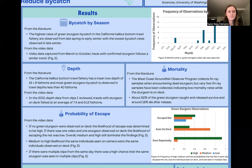In my literature review, I also looked at the depth at which the California halibut bottom trawl fishery operates and the depth at which green sturgeon typically live in and are caught. The California halibut bottom trawl fishery has a mean tow depth of 19 plus or minus 9 fathoms. Most green sturgeon bycatch is observed in trawl depths less than 40 fathoms. The hauls that have observed green sturgeon bycatch have fished at an average depth of 7.4 fathoms and 9.13 fathoms, which is on the low end or slightly lower than what the literature indicates.